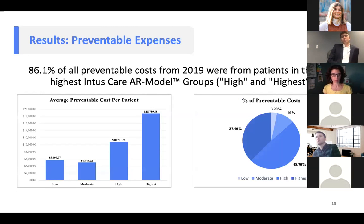So breaking down the results of the preventable hospitalizations by risk group, we identified the top 2 risk categories, high and highest of the 4 categories I mentioned earlier, as contributing to over 85% of the total preventable hospitalization costs. So the average cost per patient also provides a really clear look at the association between the top 2 risk categories and their preventable costs.